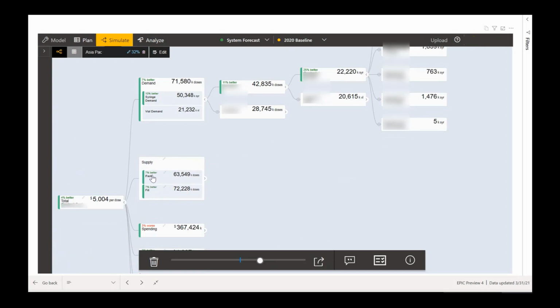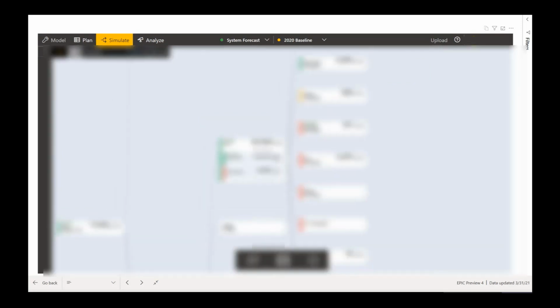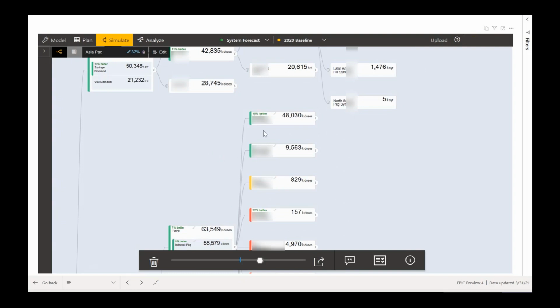provided supply requirements. So in order to meet the demand that I just modeled, it's gone and updated all the supply, which is by stage and by plant. So it's automatically tied those two pieces of data together. And it's actually put the supply to the group of plants in the network that would support that region's demand.